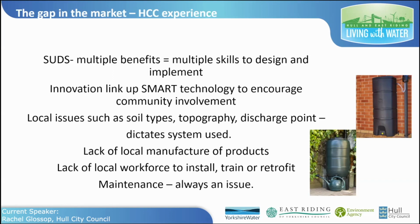There's innovation. We're very keen to link sustainable drainage up with smart technologies, because I feel that really helps communities feel that they're involved, even just down to having a sensor in the water butts, which links to an app which tells people how much water's in the water butt and when it needs emptying. And they can then link that in with all the Met Office apps about weather warnings and things. It's really trying to encourage everybody to get involved with that type of issue.